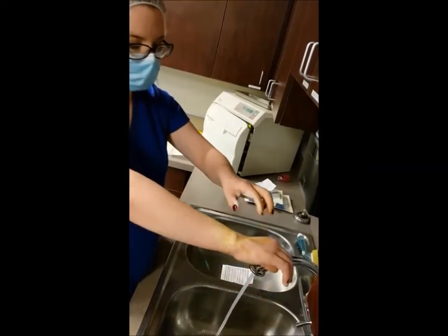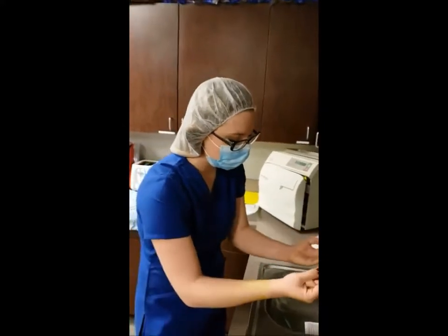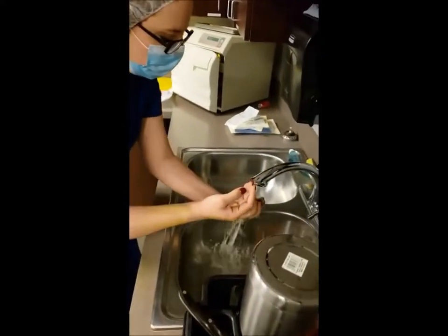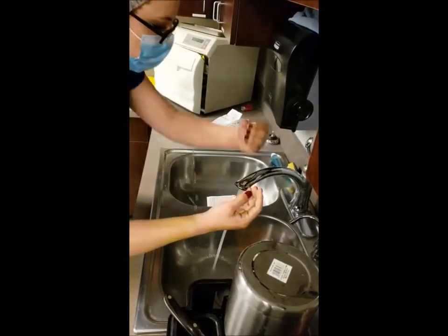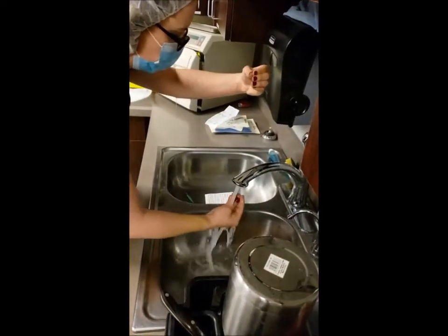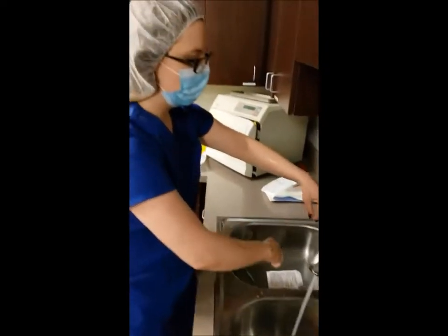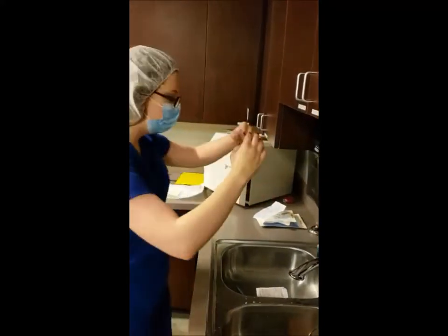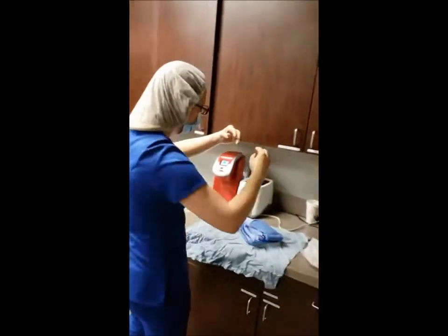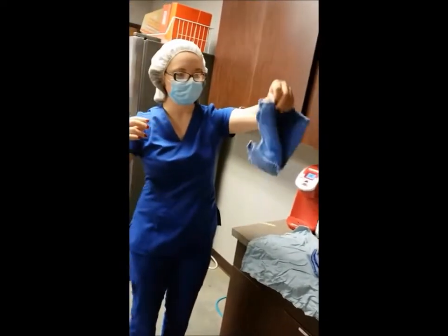Okay, I'm going to go ahead and drop this in the sink. You want to make sure that you keep your elbows up. And to rinse, you're going to start with the tips of your fingers and then go down. Just make sure not to touch anything. Now I'm going to go ahead and turn this off with my elbow, making sure that my hands are staying up. And then I'm going to take my towel to dry off with.